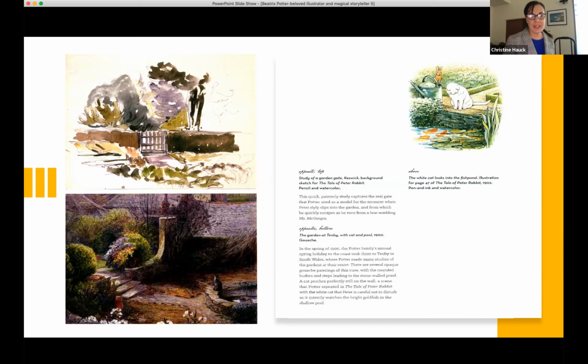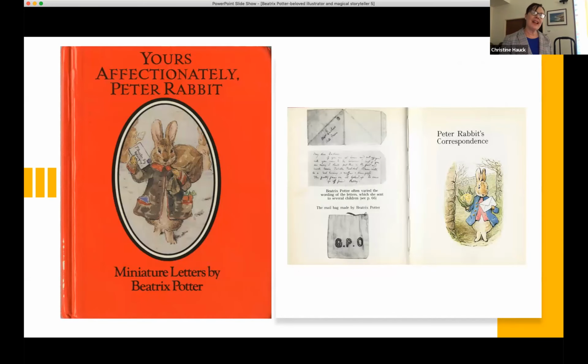Below you have the garden at Tenby with the cat, and you can see above there, the white cat looks into the fish pond. Remember Peter Rabbit at the very end, he's trying to get out of the garden and he sees a cat, and the cat is looking over into a fish pool, right? And so, just such lovely illustrations, right?